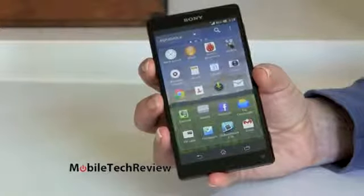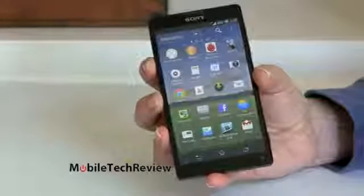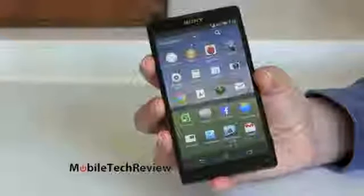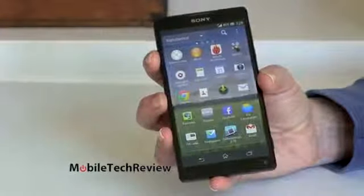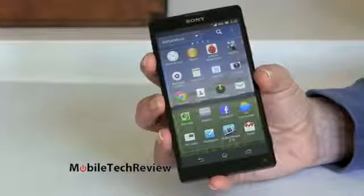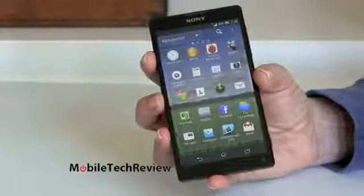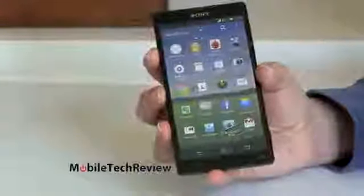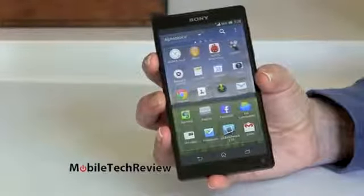For claimed video playback time, Sony says 5.5 hours, which really isn't very impressive, and it's actually accurate. That's about all we could get. With a mix of average use, about 7 hours of actual screen on time. So you can throw in some calls there. When you're making calls, the screen is off, and actually battery life's just fine when you're making calls. But overall, not a real strong performer in the battery life department.